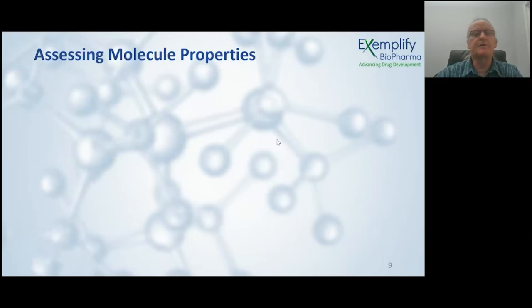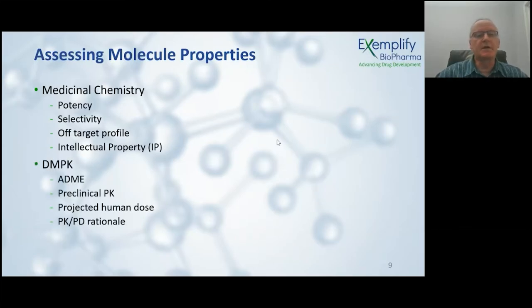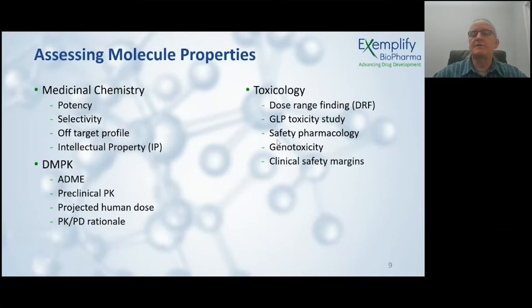This is obviously pretty complex, and I'm being a little simplistic here, but in terms of medicinal chemistry, you're looking for your potency, your selectivity, what's your off-target profile. You may be making molecules specifically for IP, obviously to generate, but also to protect your own IP. On the DMPK side, you're interested in the ADME properties, projecting human dose. What's your PK/PD rationale? How do you justify that? In terms of toxicology, you're interested in a safe molecule to go into clinical studies.